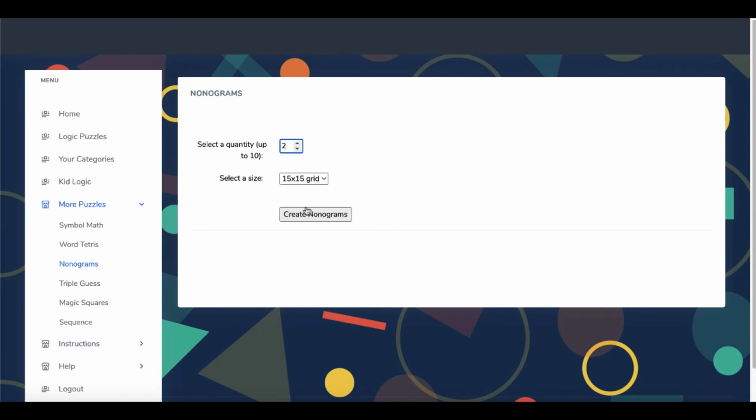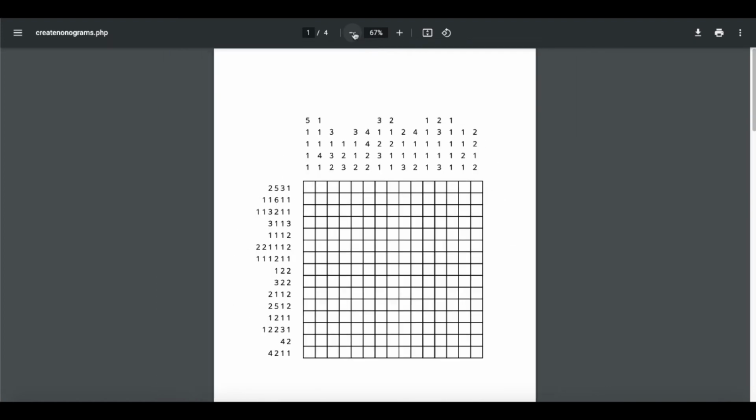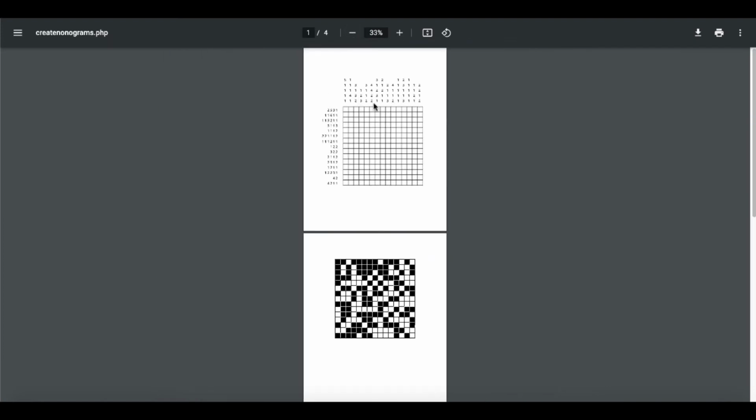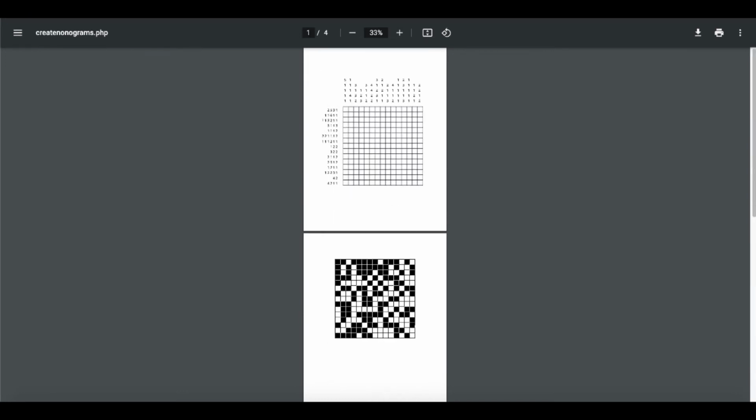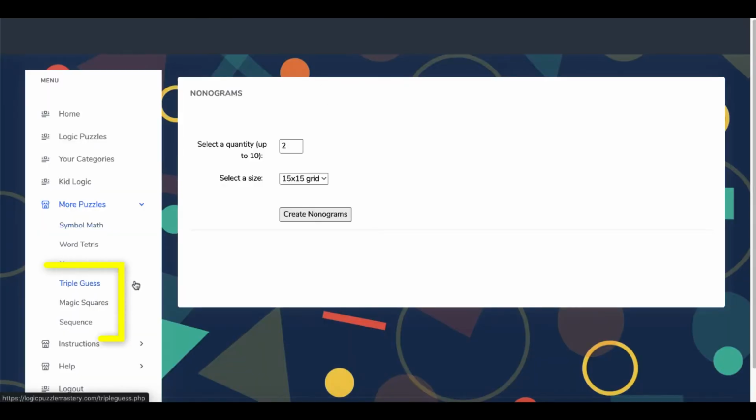So for example, select 2, click create nonograms. And here you can see the grids that you created, as well as the solutions and the number of puzzles, the quantity that you selected. Under nonograms, and again, triple guess, magic squares, and sequence are upgrades.